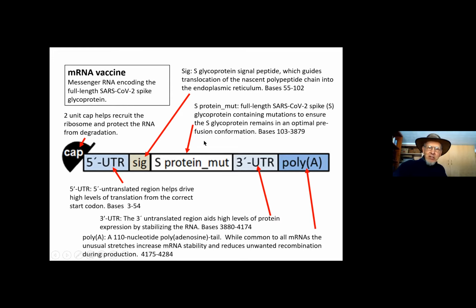And it's not just the mRNA reflecting the spike protein. It also contains a couple of purposeful mutations in it, which ensure the correct three-dimensional structure of the spike protein to fuse with the cell membrane. There then follows another untranslated region, which enables high level of expression and stabilizes the messenger RNA. And finally, at the end, there's a polyadenosine tail.